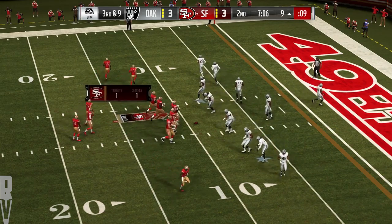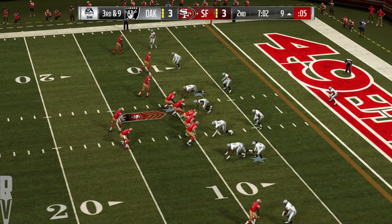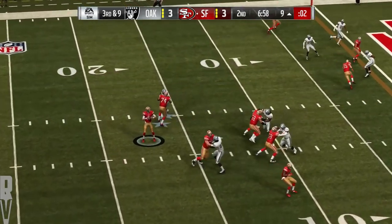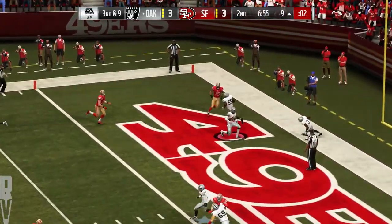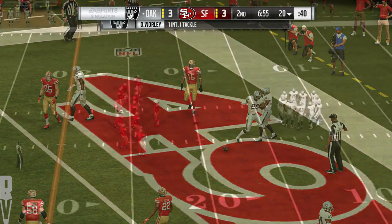The Niners on 3rd down, just 1 for 3 thus far. This is 3rd and 9. Hurry up, here we go. Green, 39. They'll throw here, Beathard. And oh, it'll be intercepted. Picked by Darryl Worley.